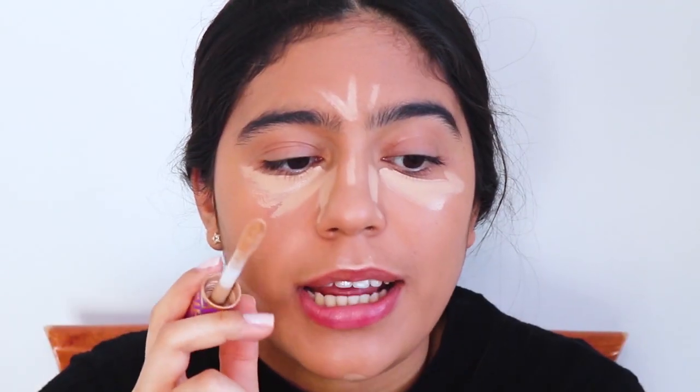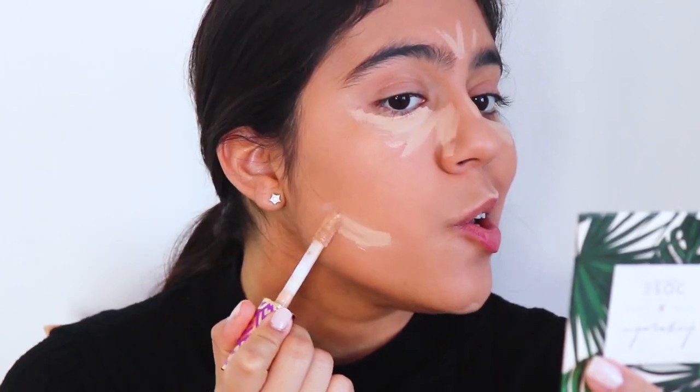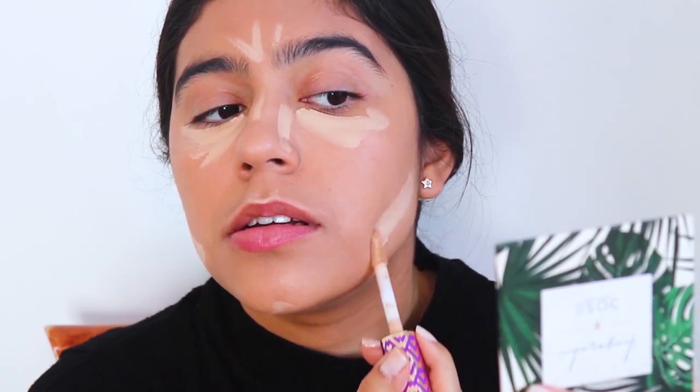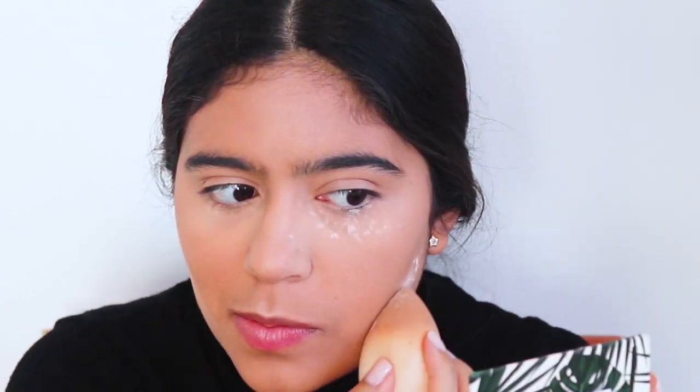It's okay. In the picture, Kourtney has a really highlighted cupid's bow, and then because she has really defined cheekbones, I'm also gonna apply concealer right here, so I can work on my cheekbones. I'm gonna use the Laura Mercier Translucent Powder. And now we're all set.